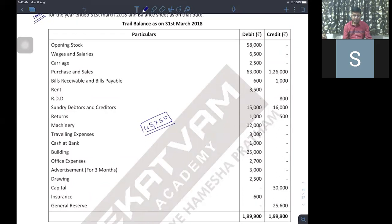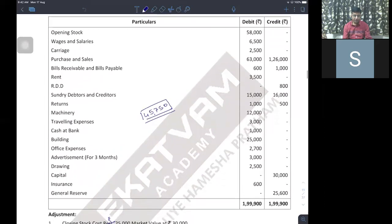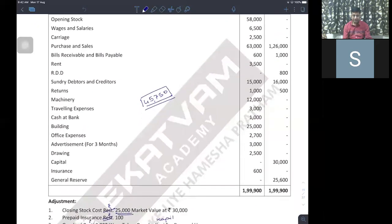Bills receivable we have already taken. No, bills receivable, balance sheet, asset side, bills receivable 600. Balance sheet, liability side, bills payable 1,000. Correct? Rent we have already done. RDD, P&L account, credit side, by old RDD 800. Because the new RDD is debited, so old RDD will be credited. Debtors we have already taken. Balance sheet, liability side, sundry creditors 16,000.